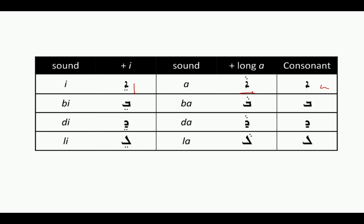So next we get to Beth. Beth with two dots on top makes the sound ba. And over here, two dots on the bottom, next to each other, makes the sound bi. Next we have Daleth. Daleth here makes the sound da, and Daleth here makes the sound di. Next we come to Lameth. The sound is la for skapa, the two dots going up. Then for the two dots next to each other, the sound is li.